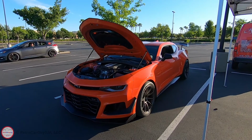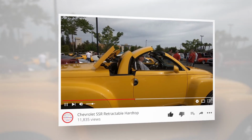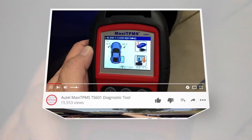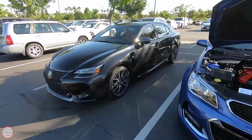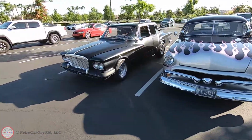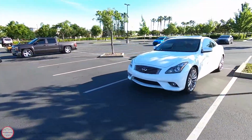So now let's start checking out the beautiful cars. Now let's start off with the general walk around of the cars that attended Saturday, June 1st, 2019 Cars and Coffee Folsom Car Meet. I did have to depart at 8:30, so I may not have caught everyone that attended that day. Apologize for that. So let's take a look at the cars.